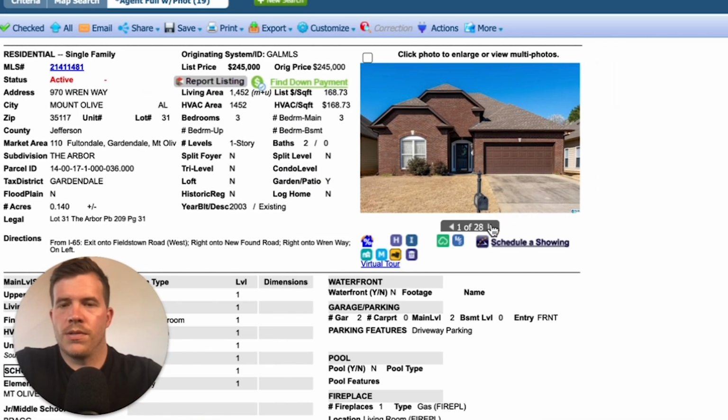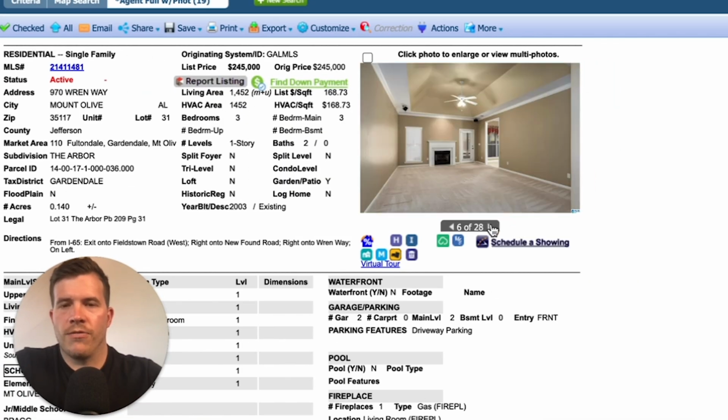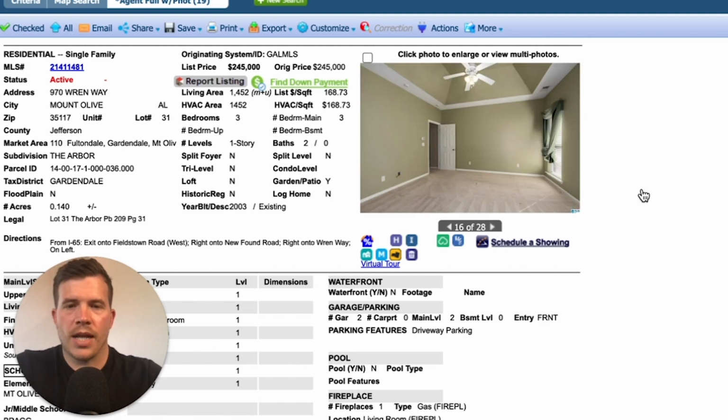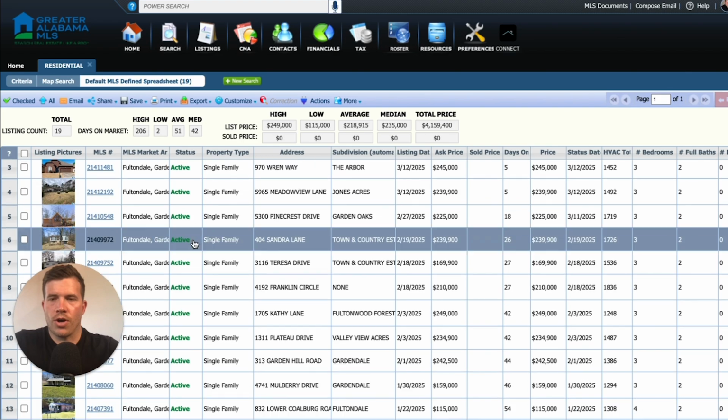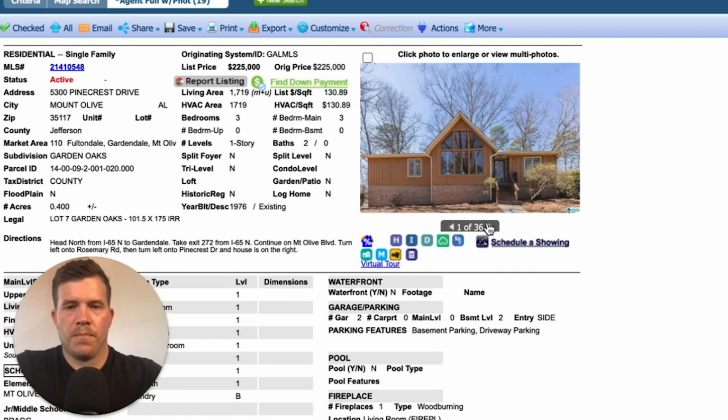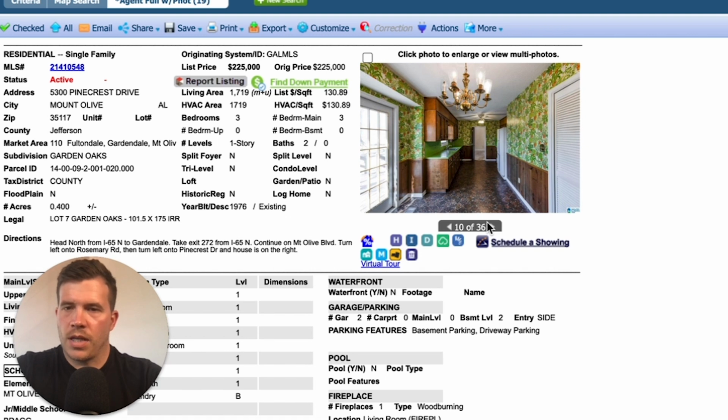And this is Mount Olive. Again, you're going to see a lot of these kind of houses in Mount Olive, Gardendale, Fultondale, kind of at that price point. Of the 3, Gardendale would be the most expensive one, but again, this is kind of the idea of what you would see. This one obviously needs a lot of work, and I think it's probably priced a little bit high for what it would need. This is a nice house.